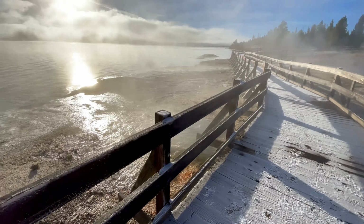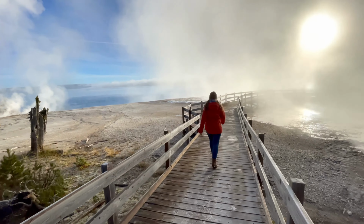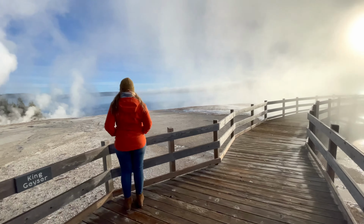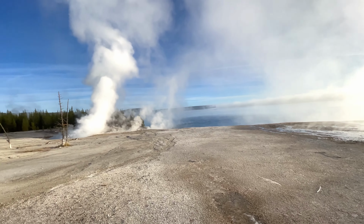Yellowstone Lake really does resemble a human hand, and West Thumb is indeed where that thumb would be. Now, this lake covers over 131 square miles, and the maximum depth is over 410 feet deep.